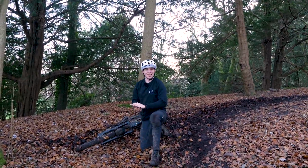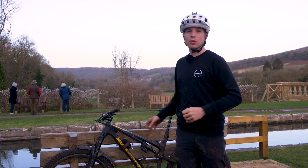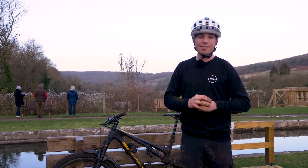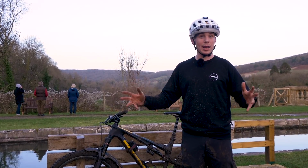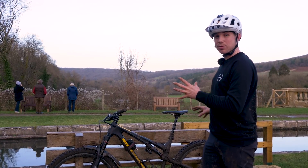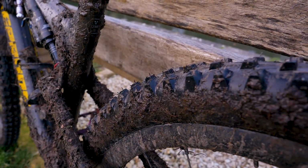It's not the tyre's fault. That's the point I'm trying to make. So if mud tyres are the answer to all our prayers for our winter riding, why couldn't I wholeheartedly recommend buying some straight away? Well, they are far slower in terms of rolling speed, and they have a lot of extra weight, which you've got to plug around.